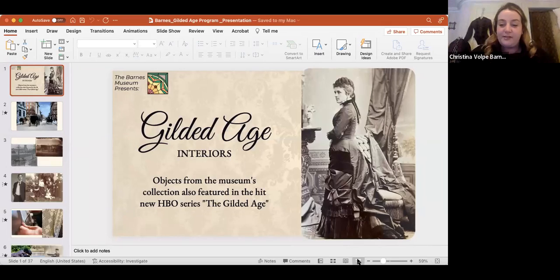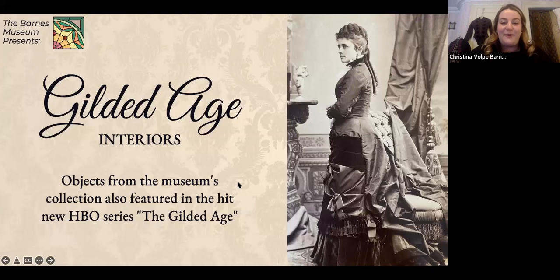All right, so welcome to Gilded Age Interiors with the Barnes Museum. This photo that you're seeing is actually of one of the family members, a cousin Barnes that we had in our collection. The date on the photograph was 1881. So as we know, the show is currently taking place in 1882. Some of what you're going to see today ranges from the late 1870s all the way to the 1890s.